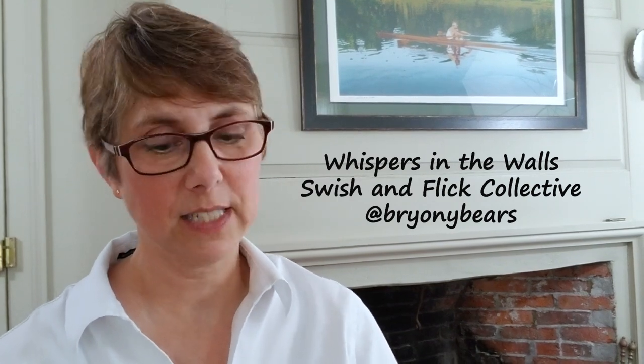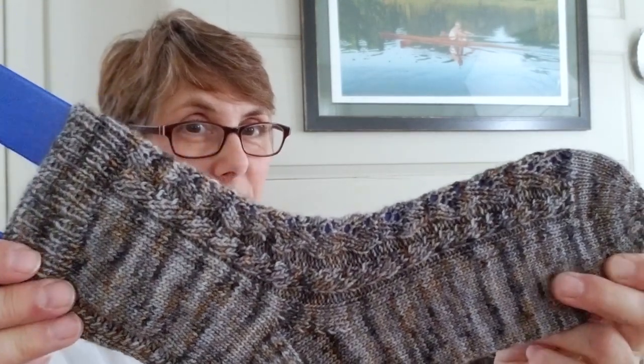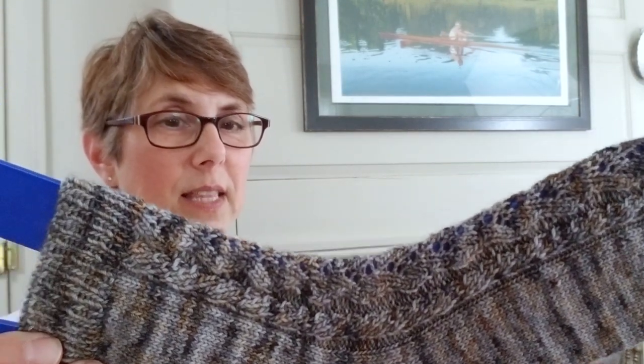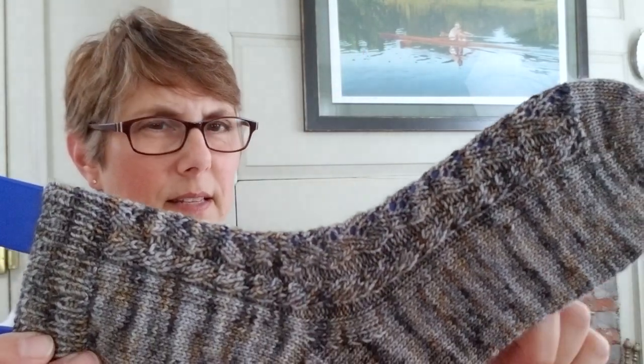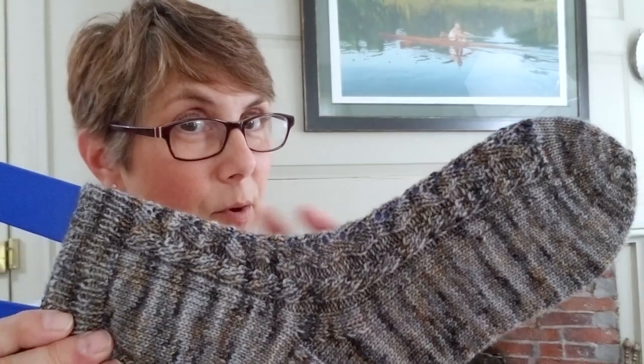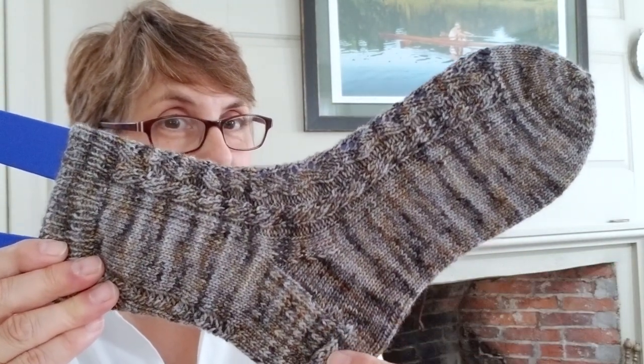The second pair of socks that I have finished, I have had finished for a while, and these are called the Whispers in the Walls by Kay Jones of the Bakery Bears, and this is part of her Swish and Flick collective. So I've had these done for quite a while, I just haven't been able to show you, but they're super beautiful. These are cuffed down, and they have a lovely lace pattern right in the middle, and then they have, I'm trying to remember if they're a mock cable right here down the side. They do have a heel flap and gusset.